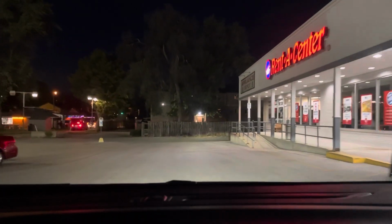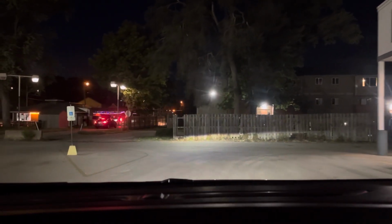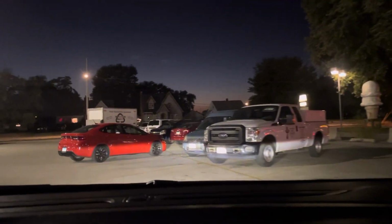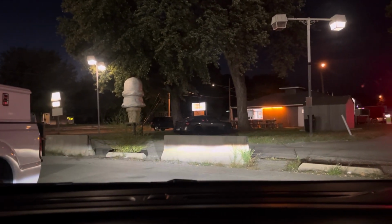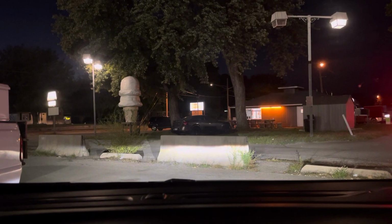All right, here at the end of this complex, there's my ice cream parlor right over there. All right, I think I'll just pull in right here, and I will see you guys in just a few minutes.